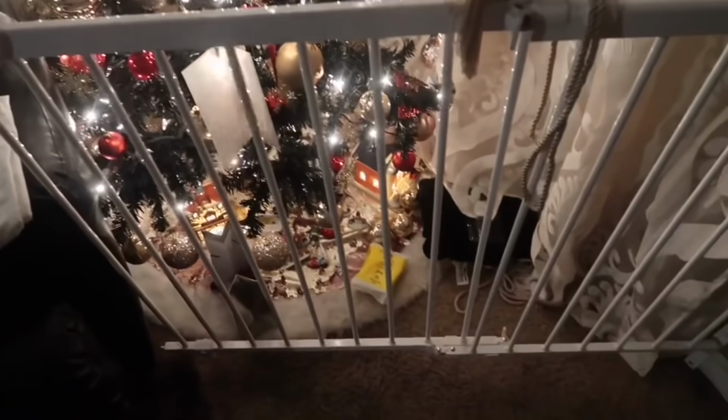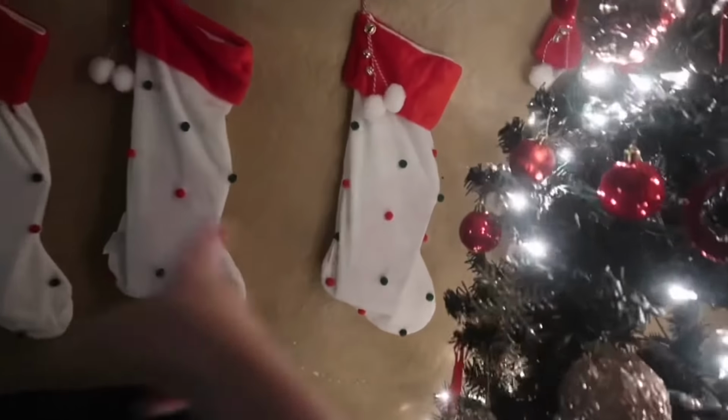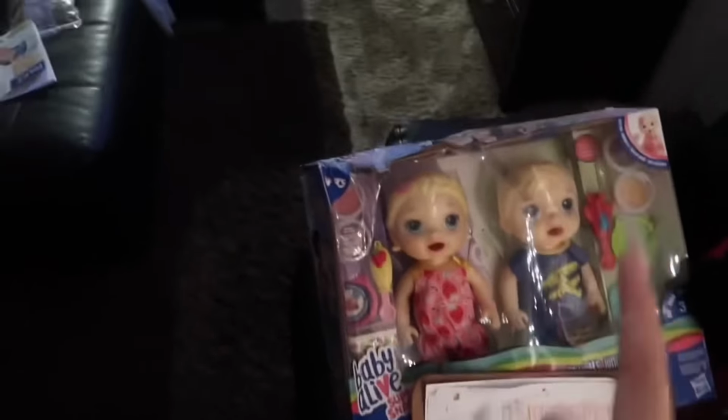Girl. I never showed you guys our Christmas tree, but this is our Christmas tree. And then we have a gate so Janessa won't go and mess things up, because at first she was making a freaking mess. And then we just have our stockings right here. And then here's one of Janessa's presents that I need to wrap. There's more, but they're all in the car right now. Merry Christmas to all you guys.